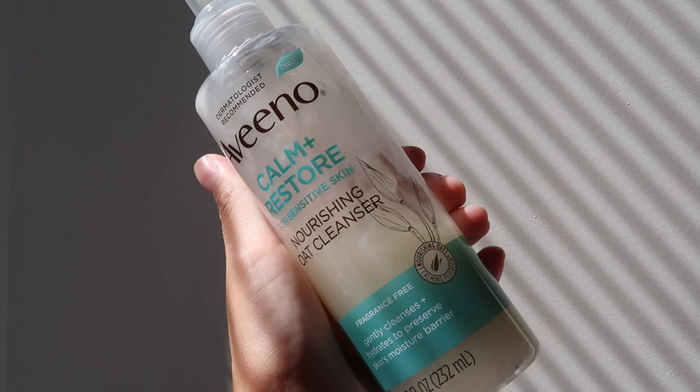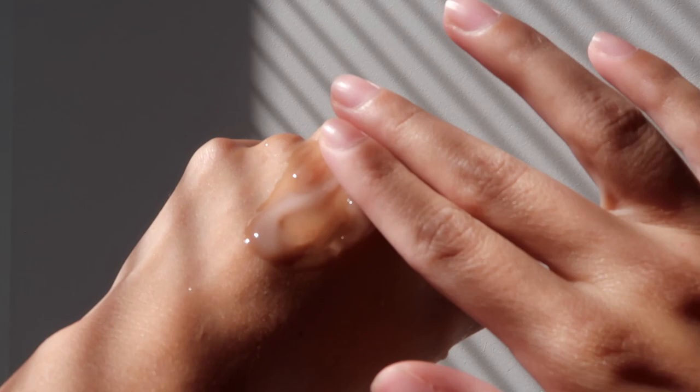It is fragrance-free, gently cleanses and hydrates to preserve the skin's moisture barrier, which is exactly what I'm looking for. I was diving into what products I was using when I damaged my moisture barrier. I realized that the cleanser that I was using was filled with essential oils, which if you know anything about skincare, you know that that is a big, big no-no in terms of letting your skin calm down. Adding fragrance and especially essential oils can really sensitize the skin.